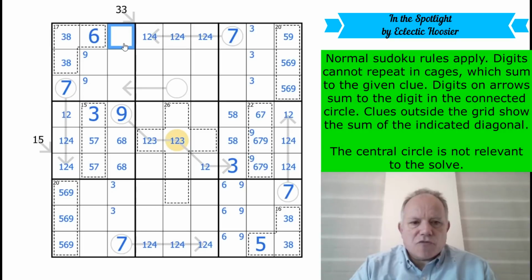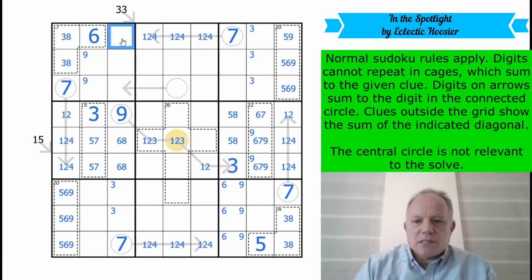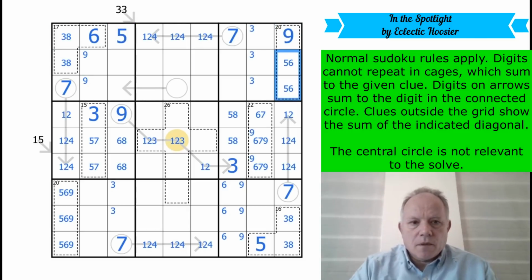This is 3 or... No, that is a naked single 5. It sees 1, 2, 4, 7, 6 in the row, 9 and 8 in the column, and 3 in the box. So that's a 5. 9 there. This is 3 or 8.